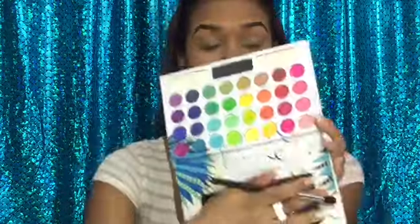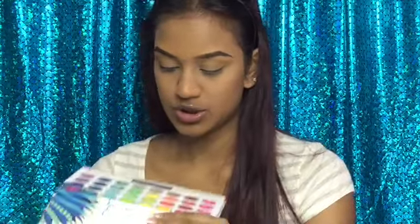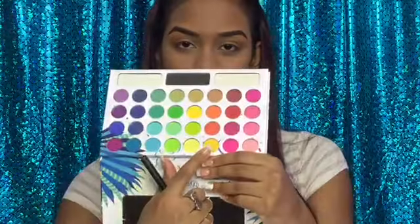So for today's colorful and bright eye look, I'm going to be using the Take Me Back to Brazil palette from BH Cosmetics. It's all these really pretty bright colors in it, so that's what we're going to be playing with today. The first shade I'm going to dip into is this bright yellow right here. Now this is my first time working with this palette, so I'm not really sure how pigmented these shadows are, so I'm just gonna kind of wing it and see what happens.